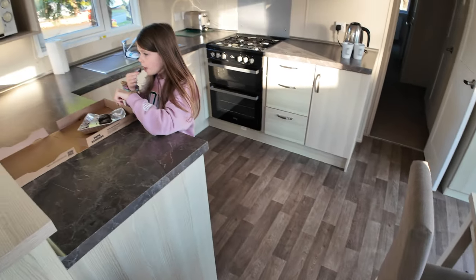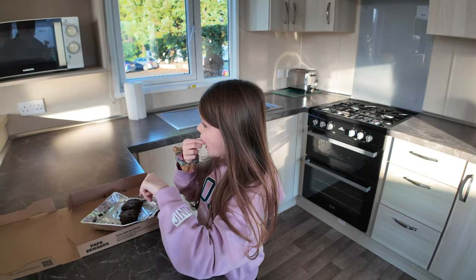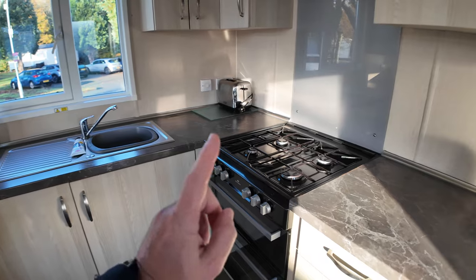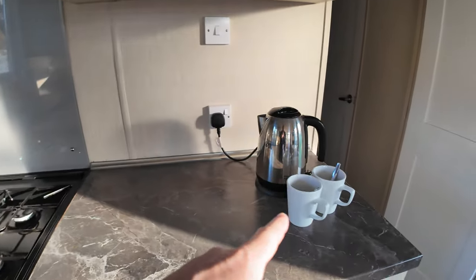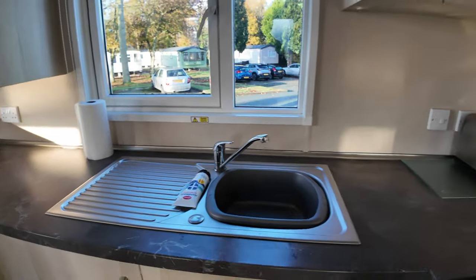Then you've got the kitchen area here, which I think Holly's having some more of the brownie that we had left over from yesterday. Big kitchen area. Got electric, we actually got a gas hob and an oven there. Toaster, kettle, microwave over there. Sink, obviously.